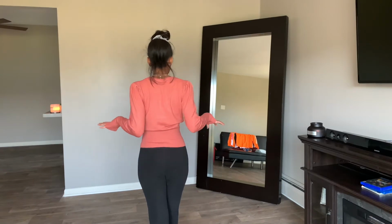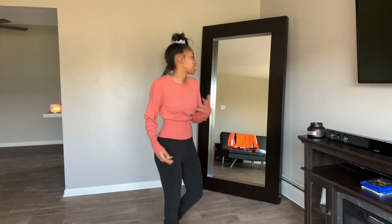Just very casual. I don't even know what to be saying about all the casual stuff. It's just a sweater. Very thin, breathable. This is fall. Okay, on to the next.